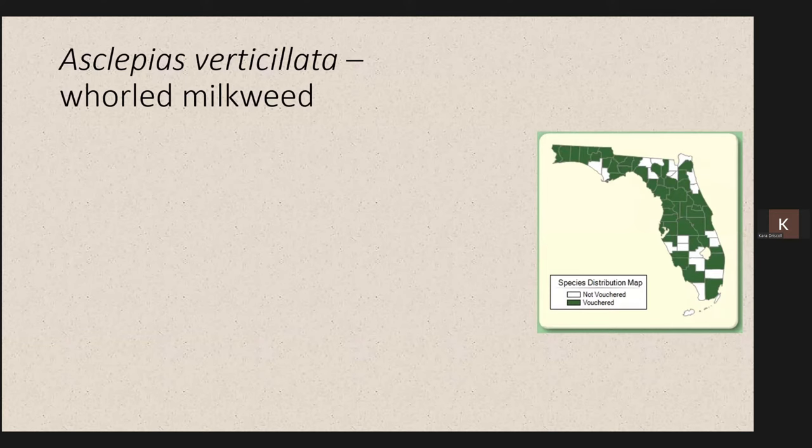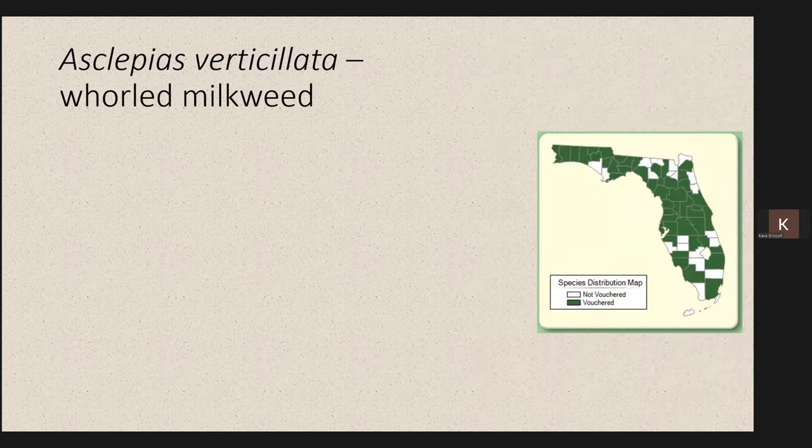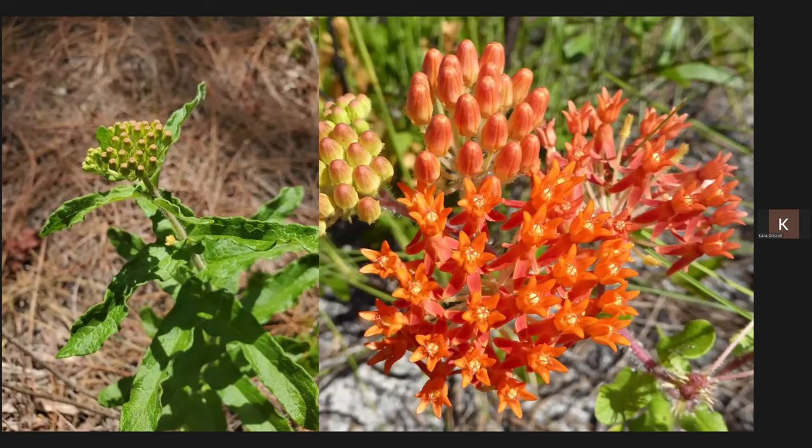Okay, second to last milkweed. This is one that is going to be way more distinctive than a lot of the other ones. It's called verticillata because you don't have just one pair of leaves at a node. You have anywhere between 3 to 4. And you can see the typical floral arrangement here. I usually see this one, and much like the previous one, tuberosa, in very dry flatwoods, dry to mesic flatwoods, scrubs, sandhill, mostly dry upland habitats.